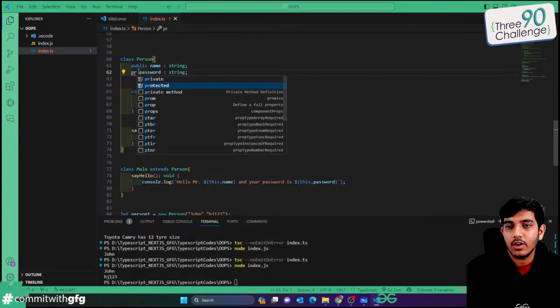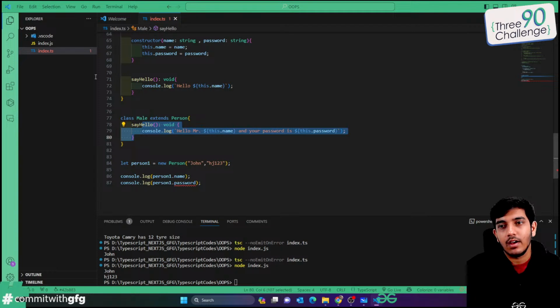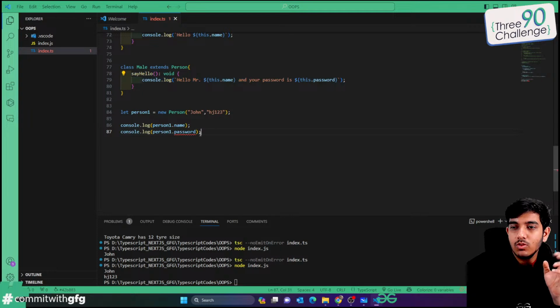If you want to access the password property, inside the child you can use the protected keyword. If you write the protected keyword, then you can access the property inside the subclass, inside the child. You can access the password property inside the child, but you cannot use the password property externally.